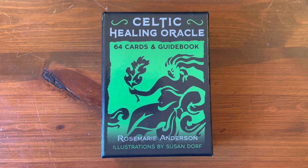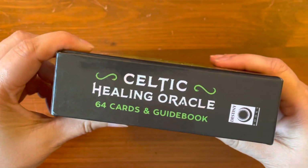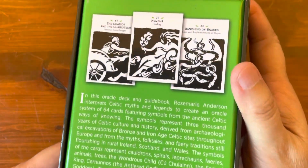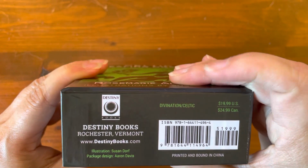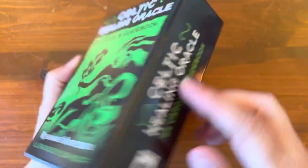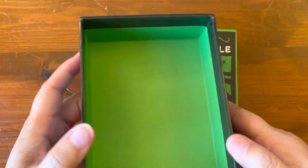64 cards and guidebook by Rosemarie Anderson, illustration by Susan Dorff. It's in a hard case, 2-part box, and it is published by Destiny Books, and a shout out to Destiny Books for sending this out to me to review. There is no thumb hole cut out, but it's not very hard to open, so it's not that tight.